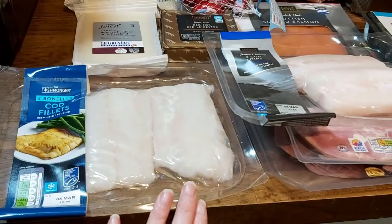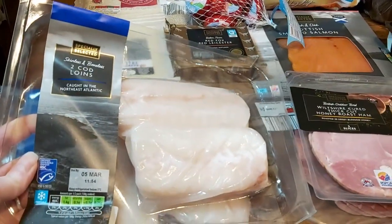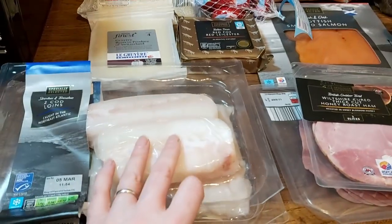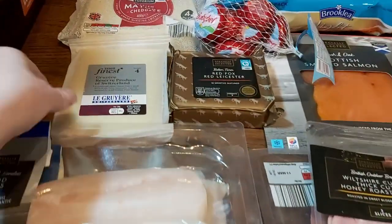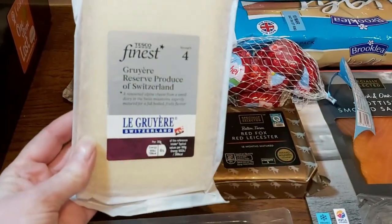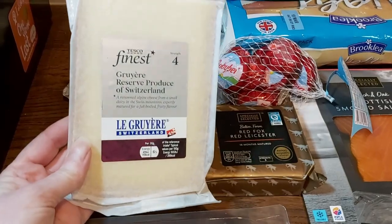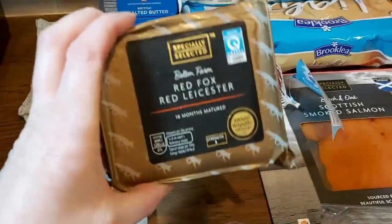So I got cod fillets and also cod loins. I actually would have bought all cod loins if they had them, but they only had one packet, and I'm going to be doing Cajun cod for that. Then we've got some Gruyere cheese here, and this is for a recipe that my husband's going to be doing in the week. I'm not exactly sure what it is, but there you go.